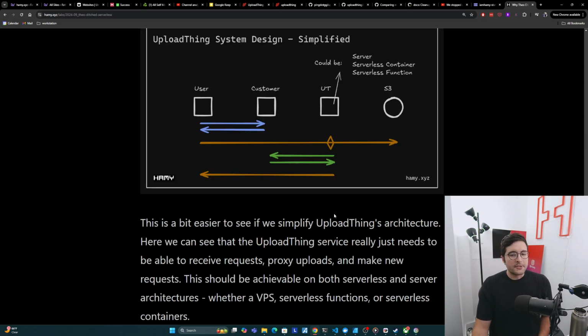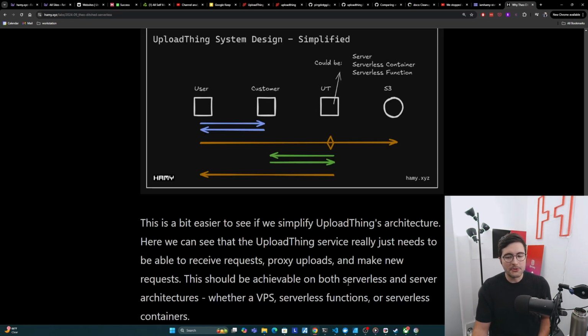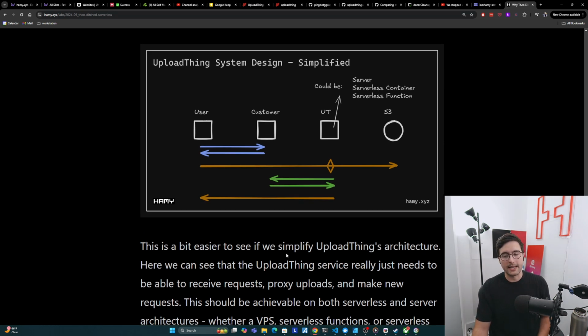And I think this is a bit easier to see if we simplify UploadThing's architecture. And so here we can see that what UploadThing is really doing is it just needs to be able to receive a request, act as an upload proxy, and then make a new request. And really, this should be achievable on both serverless and server architectures, whether that's a VPS, a serverless function, or serverless container. This box probably could be a Lambda serverless function. This probably is not a long-lived connection. This could also just be a serverless container, which really is just the workload you'd run on a server served in a container and you don't run the server itself. Or it can be a server as they chose here.